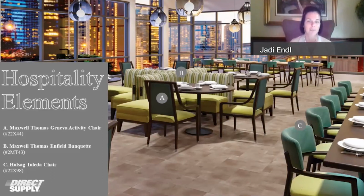In this slide, we have the hospitality-inspired environment, which incorporates a variety of seating arrangements, as well as mixed materials within those arrangements. We have wood and metal seating, laminate tabletops with metal bases, and a mixture of fabrics. The first two items are from Maxwell Thomas.